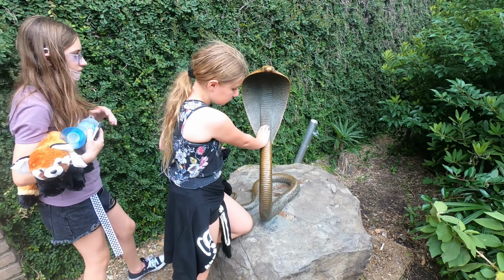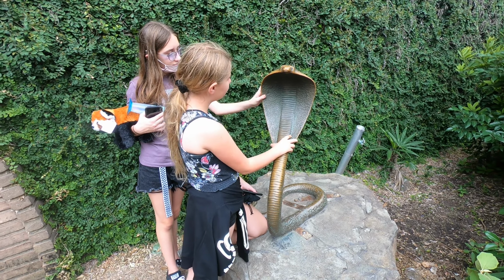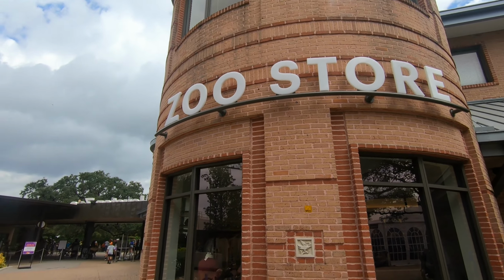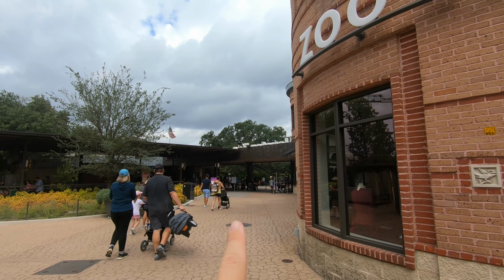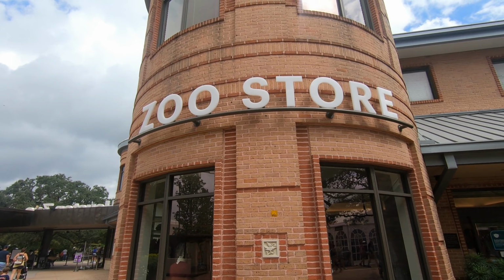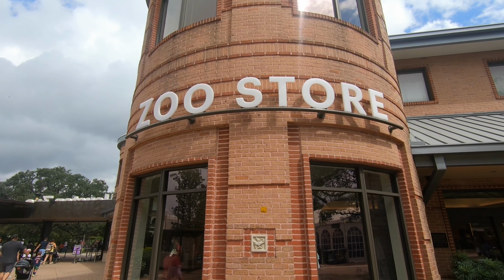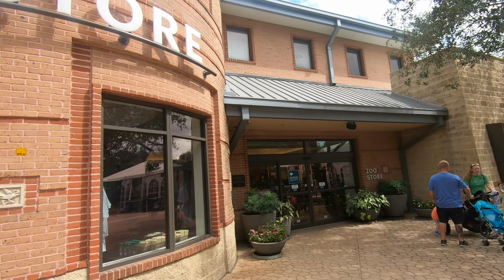Here's Ray hugging a cobra, which we saw inside, and bunny ears. Hi, cobra. We do have a gift store here at the very front, so this is where we came in at, and this is where we're about to go out to. So we're about to wrap up our day here at the Houston Zoo for the Zoo Boo. It was a lot of fun checking out all the decorations they did, and of course, most important are the animals. So let's go take a look inside the zoo store.